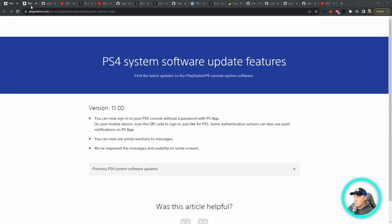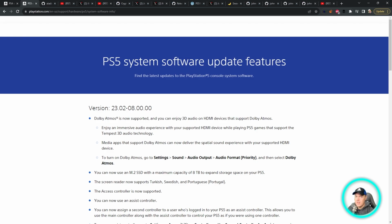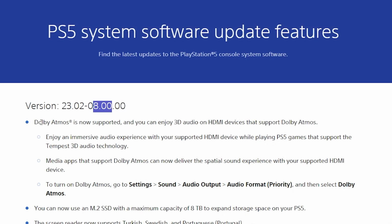And then we also saw that there was an update for the PlayStation 5, which brings us up to version 8.00. Obviously, Sony's putting a lot of effort into the PlayStation 5, and there is a ton of additional features that was added in the PS5 release versus the PS4 release. So some of the major things that came out with 8.00 was Dolby Atmos support. So this gives us 3D audio on HDMI devices that already support Dolby Atmos.